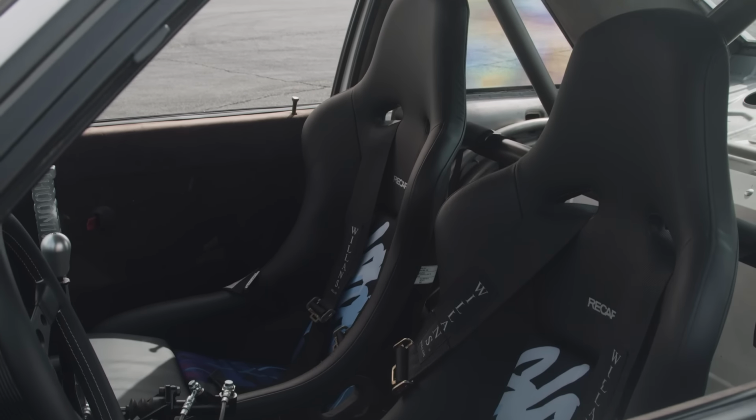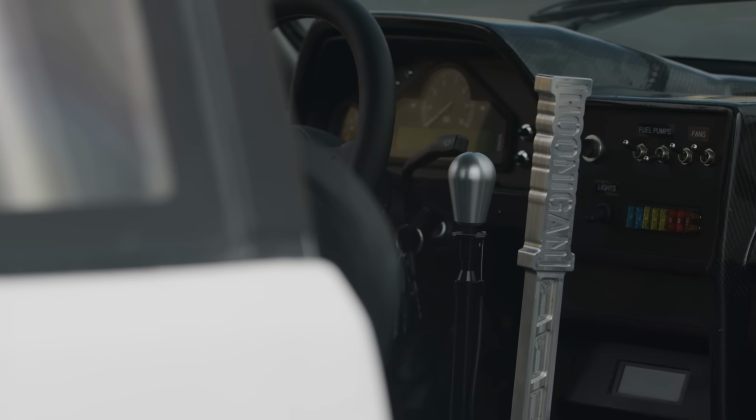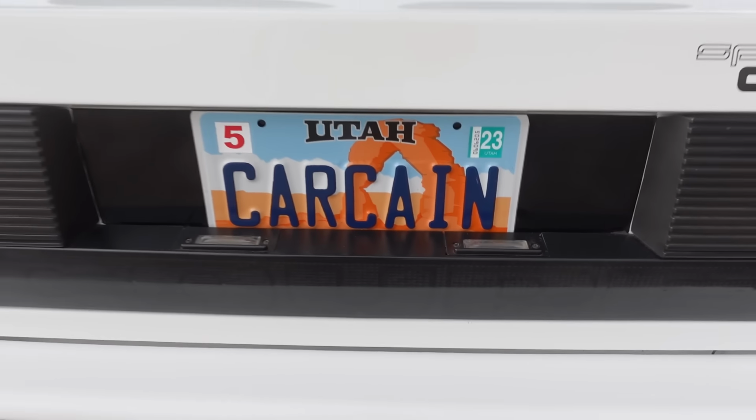Very simply, some nice Recaro seats with the It's a Living graphics on it. Oh yeah, very nice Hoonigan handbrake there. By the way, it still has a normal handbrake for parking. That's nice. Hey, streetcar stuff. Yep. So let's go into some of those details of what's changed on the car since that original launch.